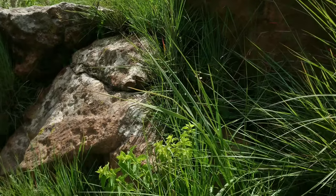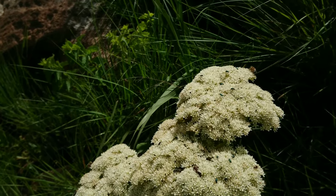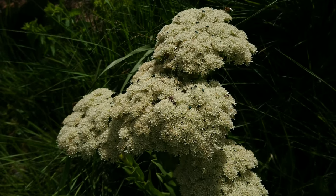This is Crassula vaginata, growing here on a higher section of the mountain where there's a bit of a rocky outcrop and a naturally drier soil.